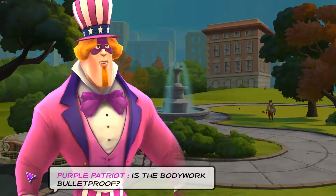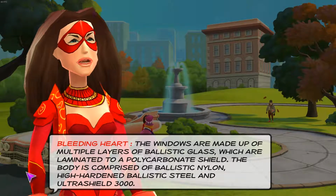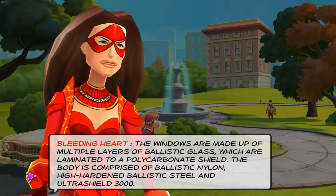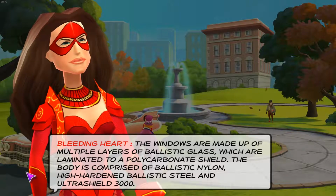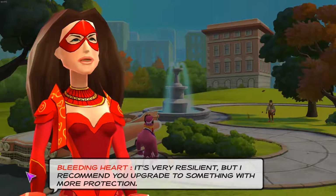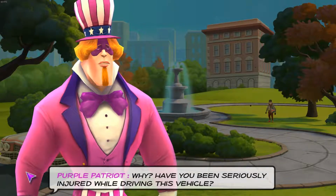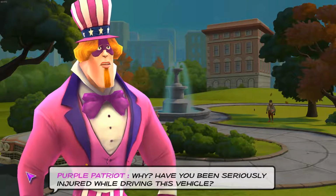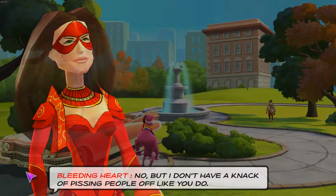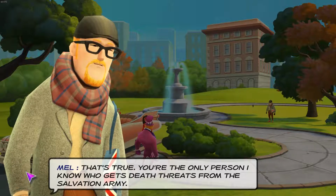Is the bodywork bulletproof? The windows are made up of multiple layers of ballistic glass, which are laminated to a polycarbonate shield. The body is comprised of ballistic nylon, high-hardened ballistic steel, and Ultra Shield 3000. Well, that sounds pretty sturdy. It's very resilient, but I recommend you upgrade to something with more protection. Why? Have you been seriously injured while driving this vehicle? No, but I don't have a knack of pissing people off like you do. That's true. You're the only person I know who gets death threats from the Salvation Army.